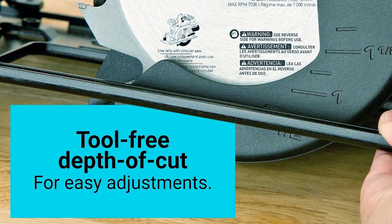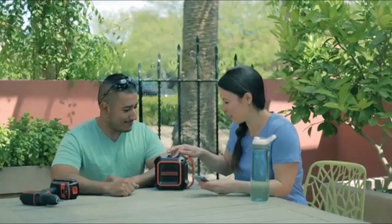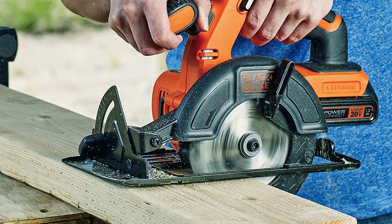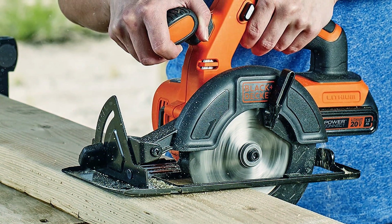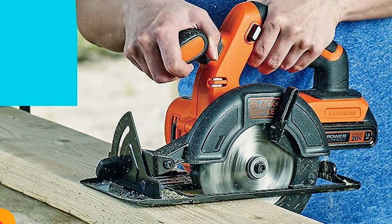Tool-free depth adjustment and blade changes make setup easy. It's part of the POWERCONNECT battery system for cost-saving convenience. With a high-torque motor and a compact design, it's ideal for tight spaces. Plus, it comes with a 2-year limited warranty for added confidence.